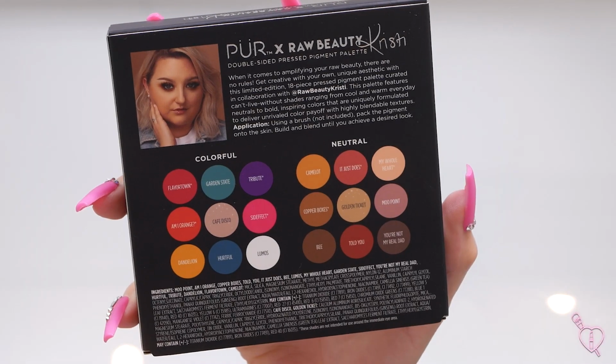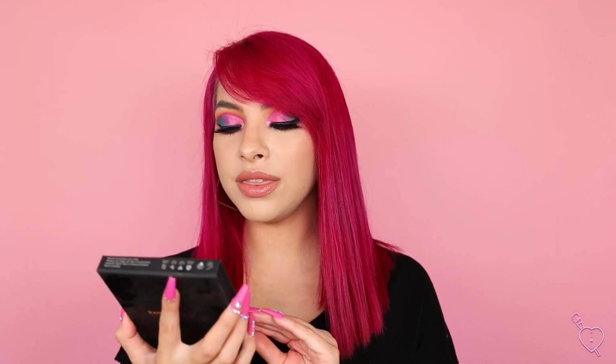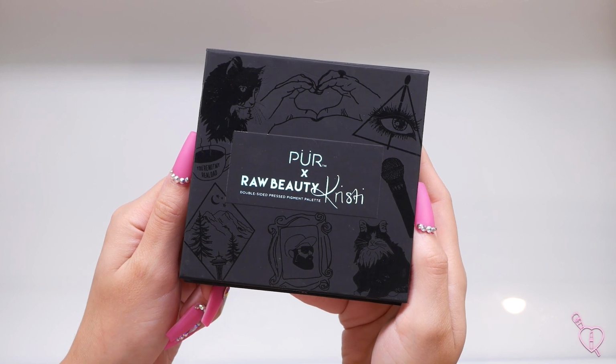So this is the box that it comes in. I love that they have her face on the back. I kind of wish it was on the palette. And then it shows you all the colors. And then on the packaging, it has all her doodles of her life. I love everything. I love that she put her husband's face on here and her cat because like I said, I just love animals.